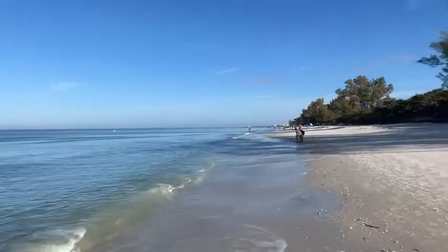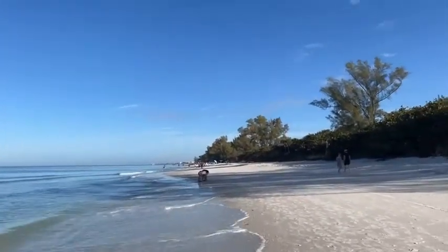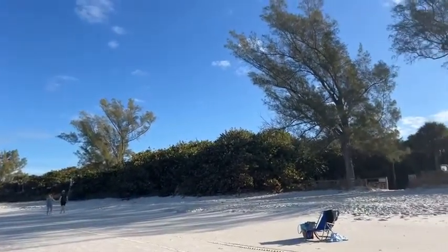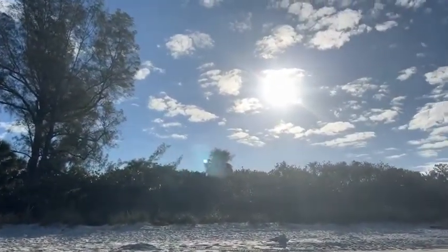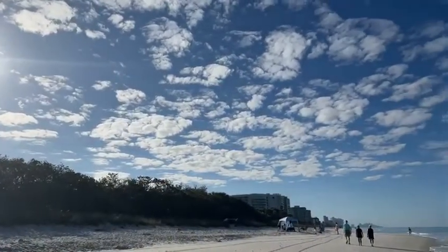Look at that blue sky. Look at that blue. I am just surrounded by blue sky. A couple of clouds down to the southeast, south. They're starting to thin out. They were heavier this morning. Looking great. Looking great here.